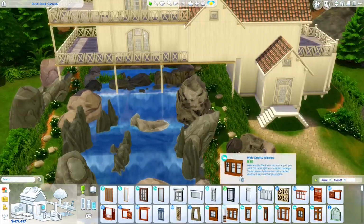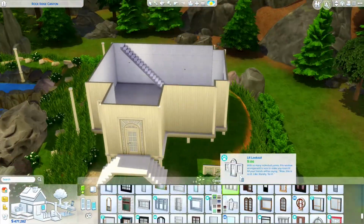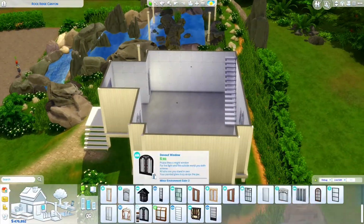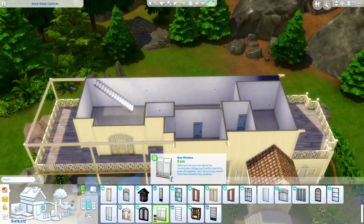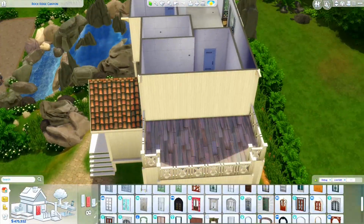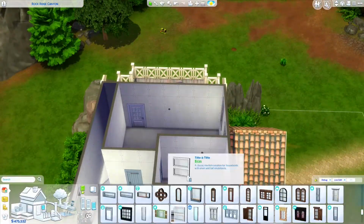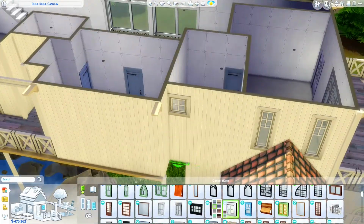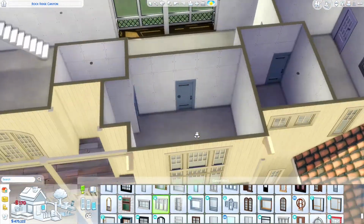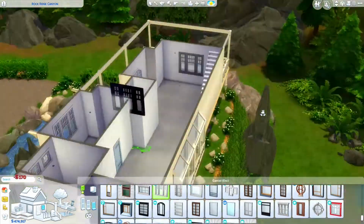And you can see I'm using the Cats and Dogs doors and windows. I just went with that because I like having uniform windows. I do use the Laundry Day bay windows, which I hadn't used before. To be honest, I didn't know they existed. I am a horrible builder. I assume it's because I don't really use the medium wall height that much, and they are medium wall height windows. I had no idea they were there, but I thought they were perfect.